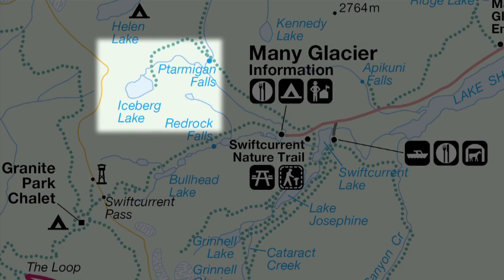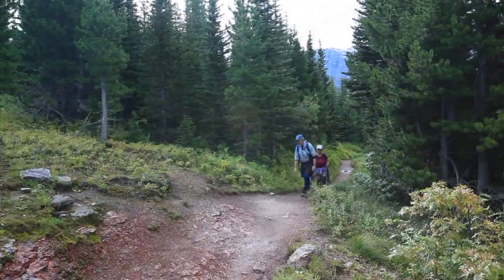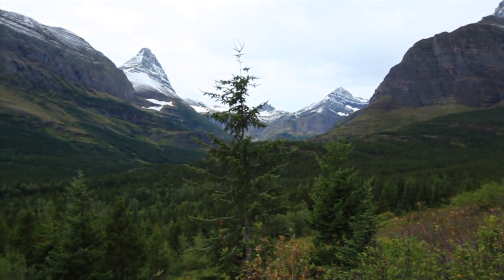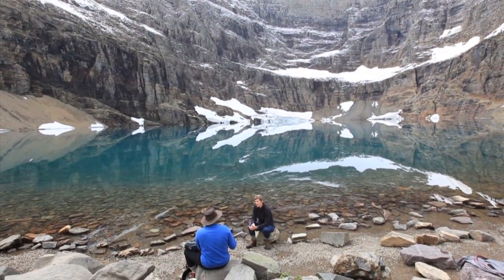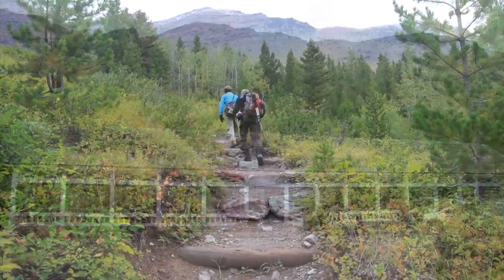The Iceberg Lake Trail is a popular day hike in the Many Glacier area. It's a moderately easy hike of 9.4 miles with only 1,200 feet of elevation gain. It features nice views of the surrounding valley, a small waterfall, and it ends at Iceberg Lake, which is surrounded on three sides by 3,000-foot cliffs. The trailhead is behind the Swiftcurrent Motor Inn.